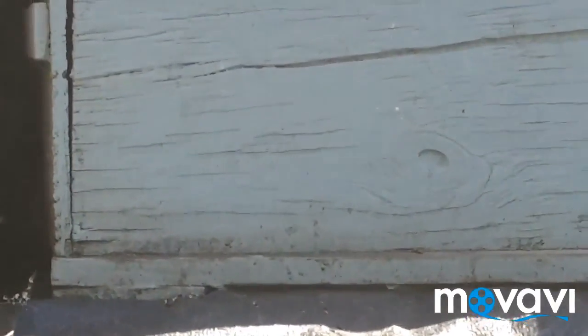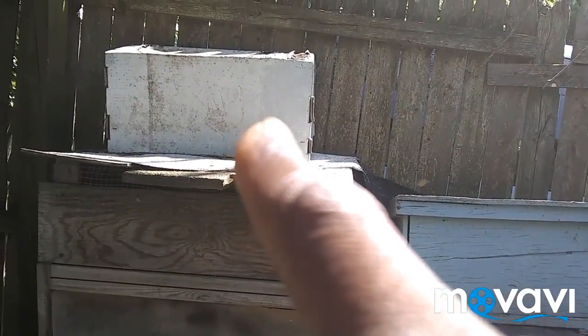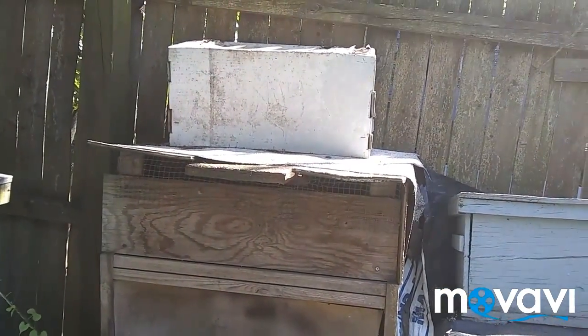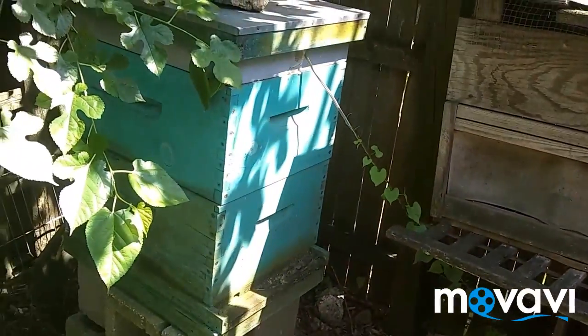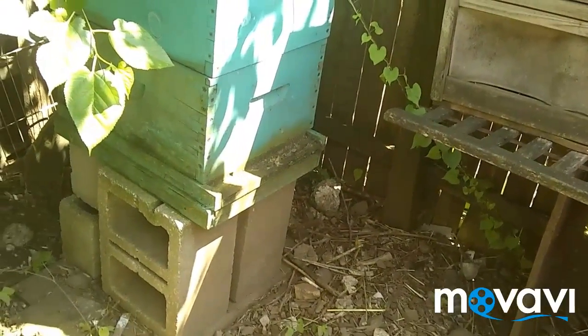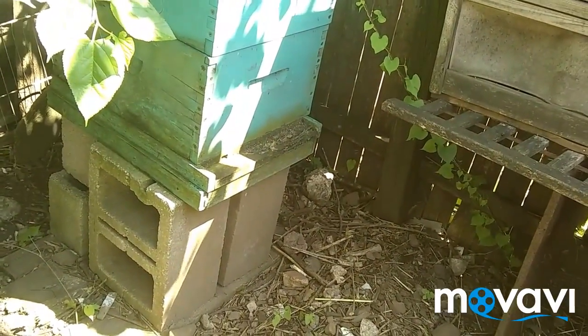Most years I would have set up a bait hive. That's a bait hive right there. It's a nuc box that I would use as a bait hive. And then there's this old box that I bought my last set of bees with. I would set that up as bait hives to attract bees, so I could put them into my hive. But look at this. They just came in by themselves. I knew they would eventually.